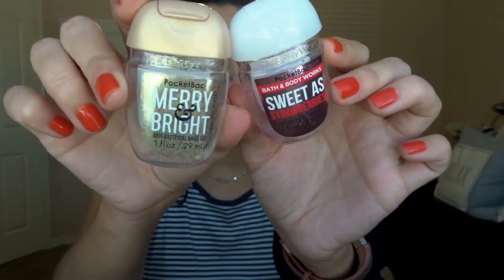So first thing we're gonna start off with is, of course, the Bath & Body Works products. So the first things in here are two little pocket bags. I have one in Sweet as Strawberries and one in Merry and Bright, which is Sparkling Icicles. They were both really good. I mean, this one had glitter in it, so I don't like that, but glad to have finished them.